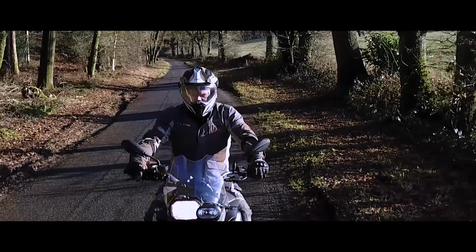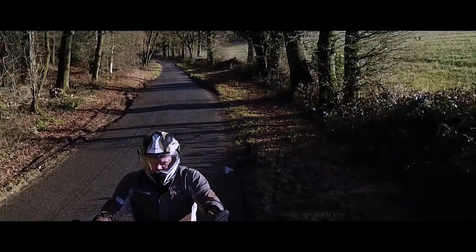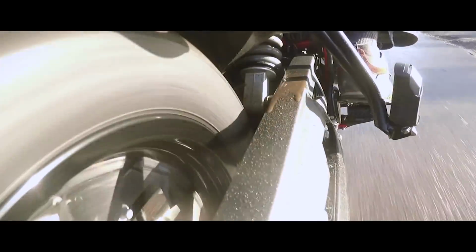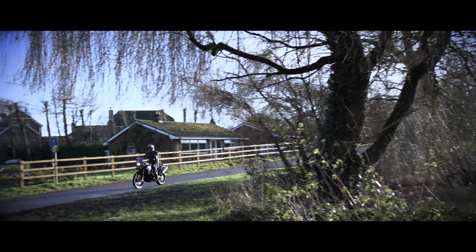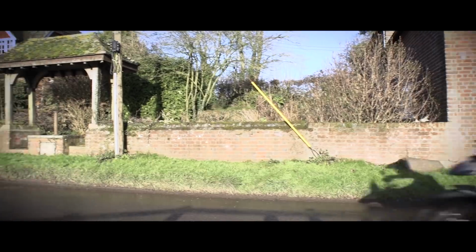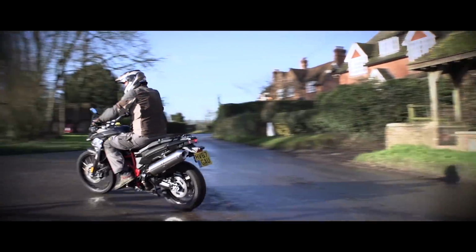The 800 GS Adventure is already a proven globe-trotting adventure bike. Add your luggage and off you go. Now, with all the changes for 2017, it's not just a globe-trotter, it's a full-blown 10 grand Harlem globe-trotter.